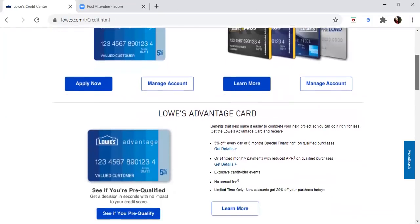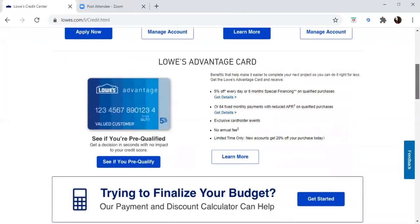So here's the Lowe's Advantage card, and some of the benefits. What Lowe's is promoting this card for is helping you complete your projects, whether you're a homeowner, someone who has a lawn care business, or someone in real estate who needs building materials as a contractor. Even if you're a renter and need certain products, even cleaning products, you can use this card at Lowe's to help you build your credit.